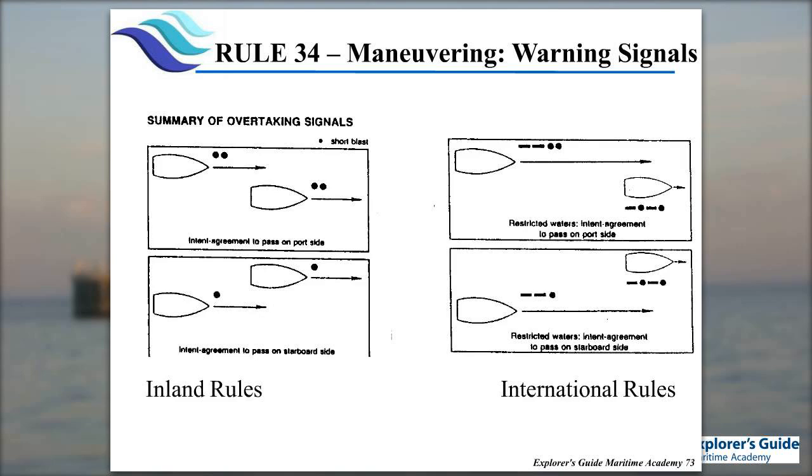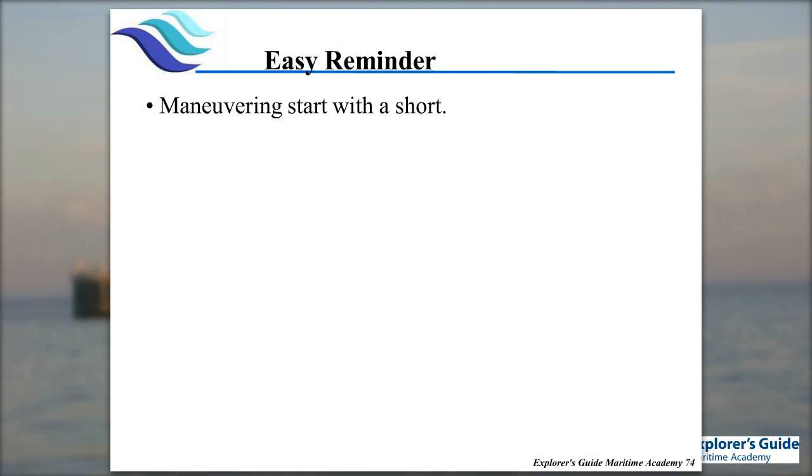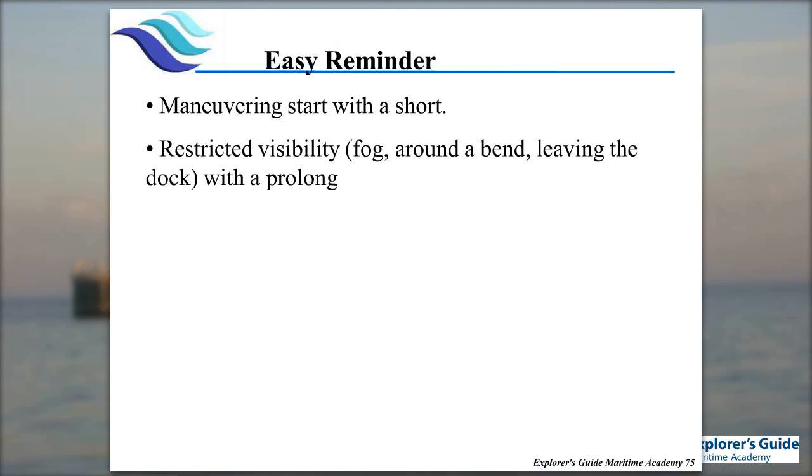International, 2 prolongs, 2 shorts. I'm going to show you my starboard. The response back is prolong, short, prolong, short. Same thing on the other side. You're going to see my port side, 2 prolongs followed by the 1. They are in agreement, the prolong, short, prolong, short. So this is the one that really differentiates from many of the other ones. Maneuvering starts with a short, restricted visibility, around the bend, leaving a dock, prolong. Anchor starts with a bell.